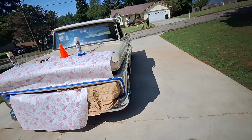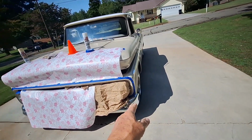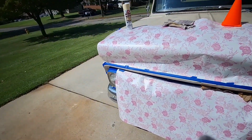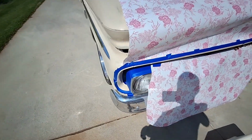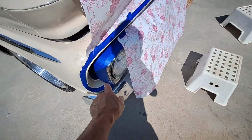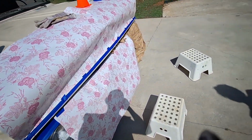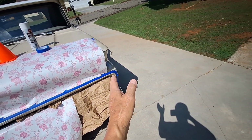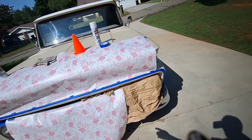Okay, let me shake up this can, guys. We'll see what we can do. I guess I'm going to start from here. The part I'm dreading is over here, because I'm right-handed, and I'm hoping that I can do a decent job over here. So I'm going to start on the left of the truck here, this side, and work my way around.